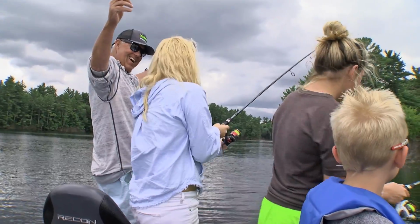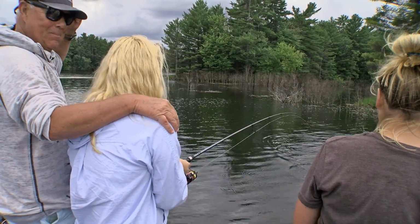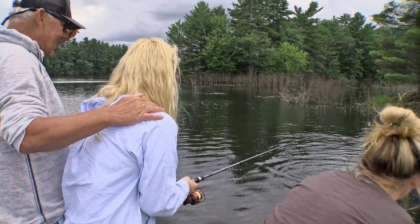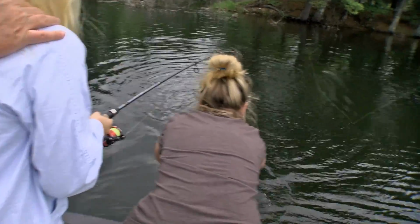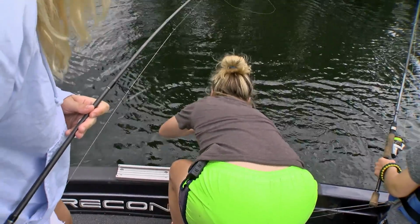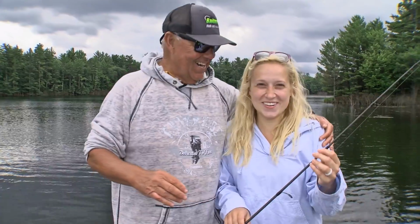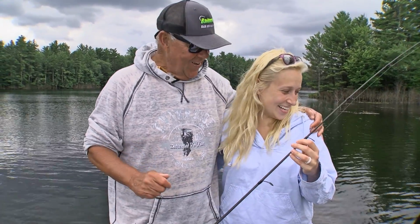All right, Taylor! Woo! My daughter, Taylor! Oh, this is nice. A big bassarino. That's a beauty, Blake. All right, just lift them in. All right, here we go. Nobody grabbed the net, so we'll just do the old Blake hand it to her. There you go. Nice job, Taylor. I'm so proud of you. Way to go. Thank you.